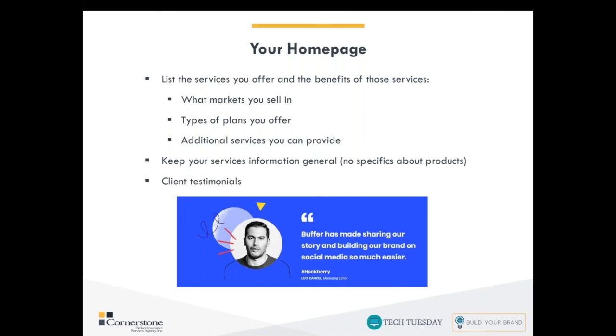You also want to include client testimonials on the homepage of your site. So you can send out a request to your current loyal clients for a review of your services and then put those on your homepage. And that's a great way for prospective clients to see what it's like to work with you. But you want to be sure to get permission from those clients to post the testimonial, and then you want to save that permission just in case. And those testimonials are going to help you build trust with your prospects, and they're going to provide more of an emotional connection to your services. So I highly recommend trying to get some testimonials.